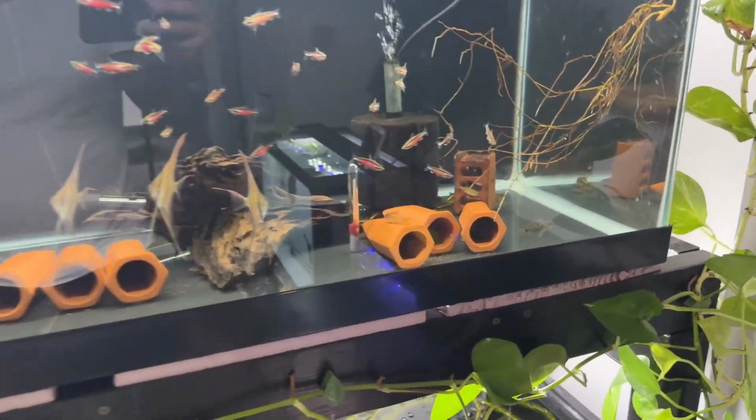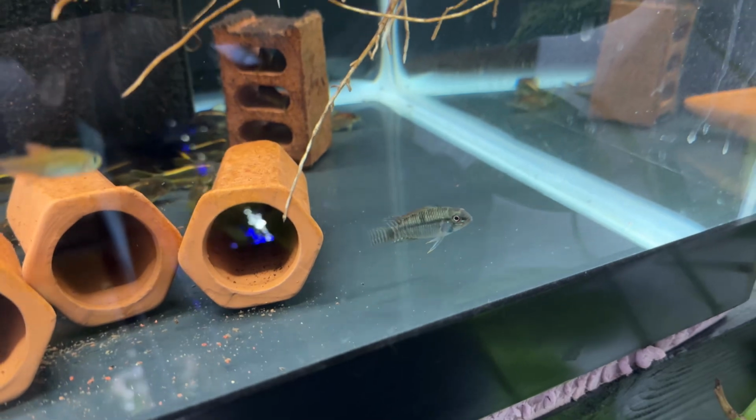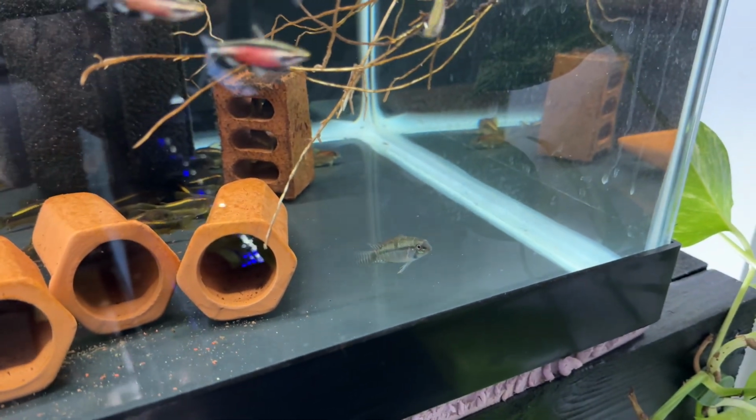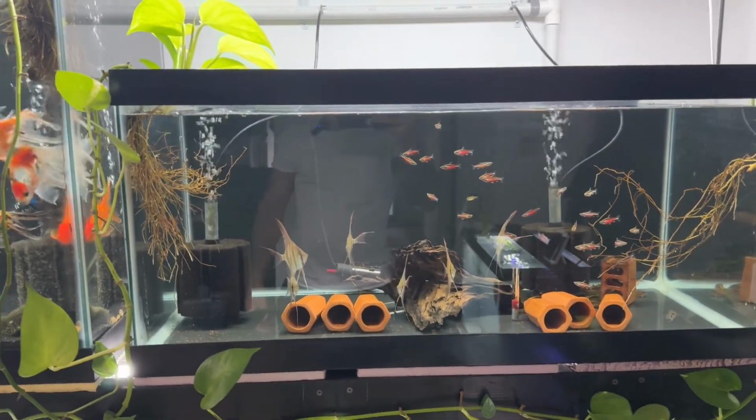Let's see. I also have that one little Episto right here. This is some type of wild Episto again. I don't know what type it is, but he's a pretty cool little dude and I like him. So that's pretty much it in this tank.